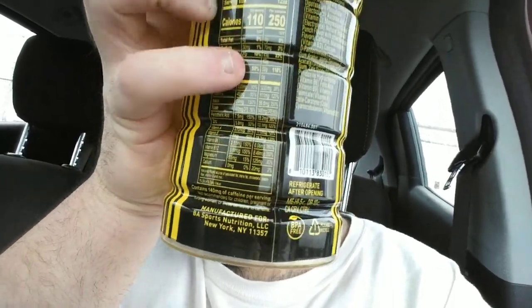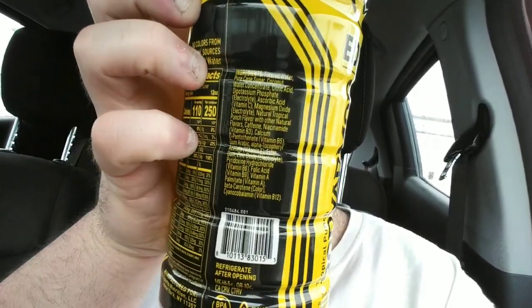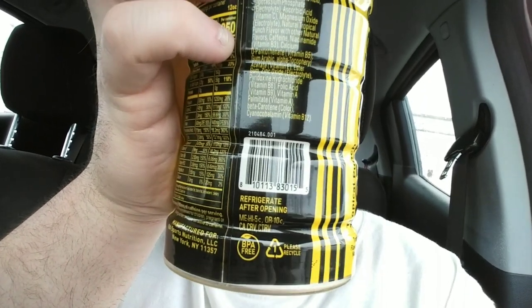The distributor information and stuff. The other ingredients. The SKU and the rest of the stuff. Okay, that's pretty much the entire bottle. And I'm going to shut the bottle up closer quick, so hold on a minute.